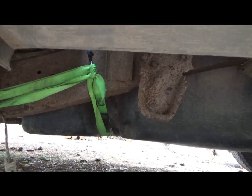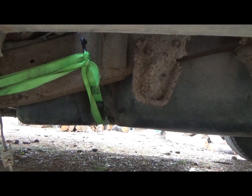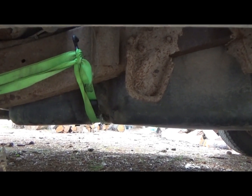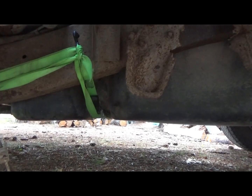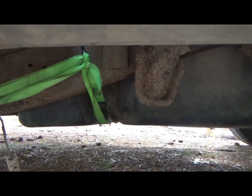Anyway, so there it is. And I have ordered the new parts. I don't know if I'm going to do a video on that or not, because it's a simple job, and I can't really get my camera under there. And then I've got to figure out how to fix that broken line.